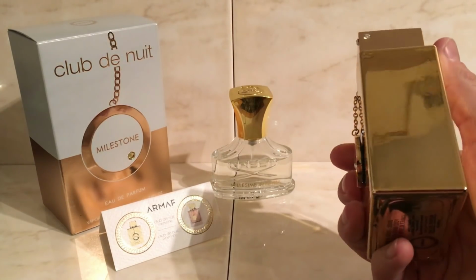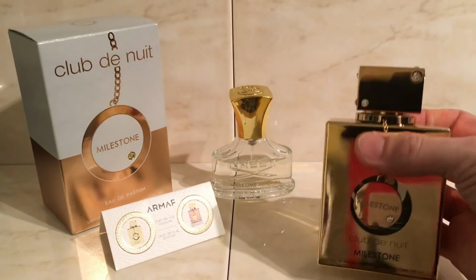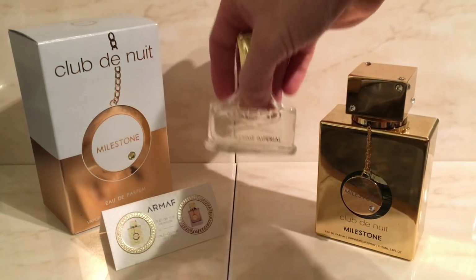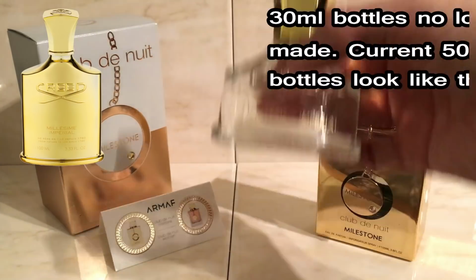So today it's going to be one of my quickie unedited reviews that I throw up from time to time. This one is on a new one that I've just got in this week, Milestone, as we can see there. Club de Nuit Milestone from Homme. This is their take on Millesime Imperial by Creed, which I have my 30ml bottle of there.